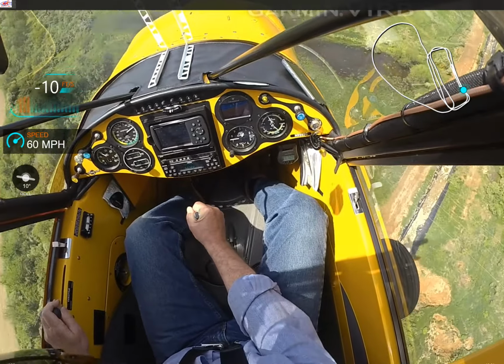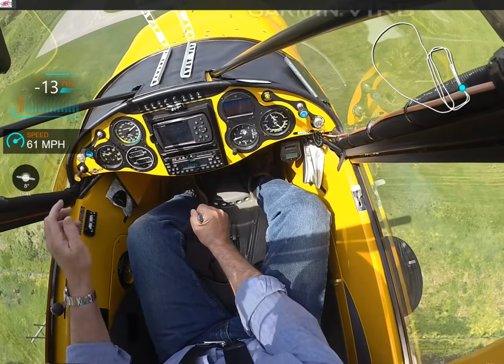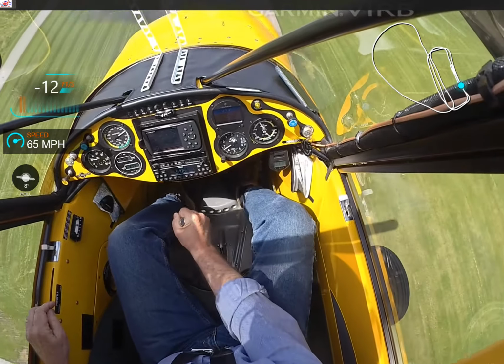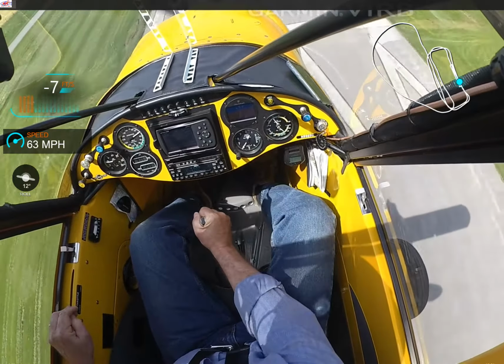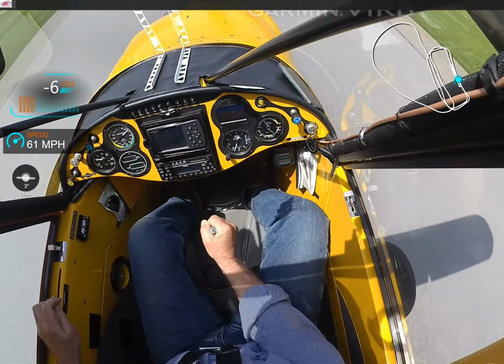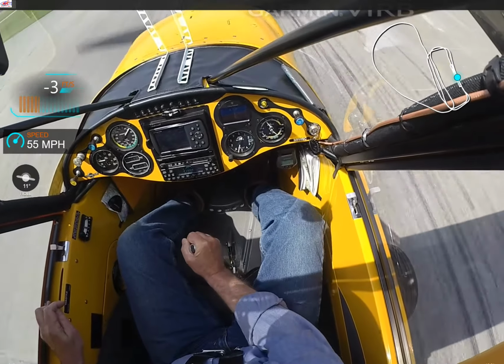Alright, we've got our control speed down pretty good. We should be approaching it between 55 and 60. Push the carb heat back in just in case I need to do a go around. A little high, so I probably came down a little faster than I normally would, trying to get down. Alright, so now our descent is below 10 feet per second, which is acceptable.